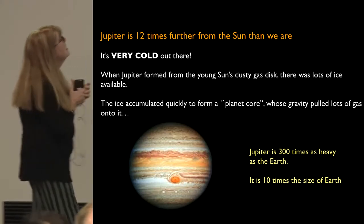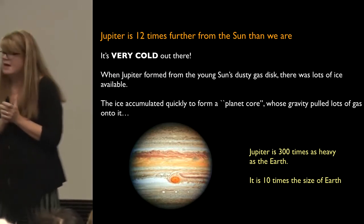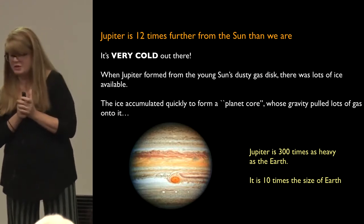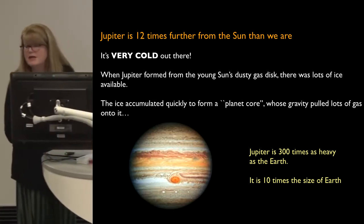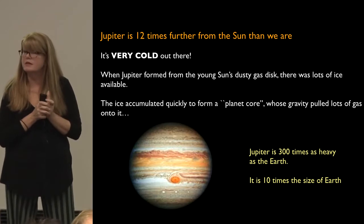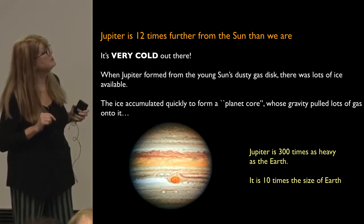It's really cold, and water in the form of ice happily exists out there. And these protoplanetary disks have a lot of water in them. And they also have a lot of dust. The Earth is a rocky planet, and basically it's just a whole lot of dust stuck together. But the further away from a star you are, the more ice. The planets further out in the solar system tend to have a higher water ice content than planets closer to the Sun.